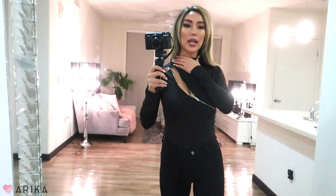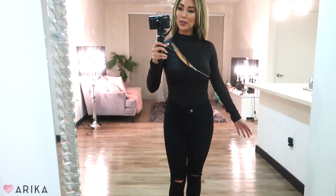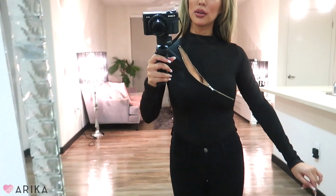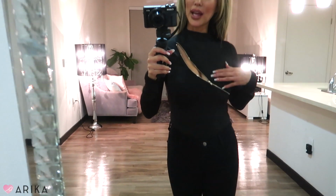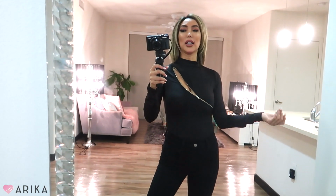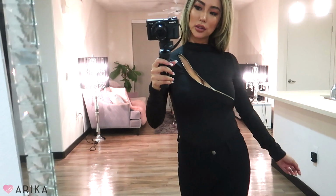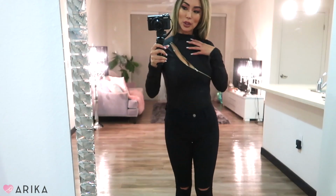Love this bodysuit, and it is tight all the way. I love bodysuits because they're secure, they stay in one spot, and they make you feel super snatched, and I love that. This is such a cute black zipper bodysuit. Love the accent and the detail. I feel like I could wear this to like a concert, a dinner, or going out. Really cute, and it's actually really warm too.